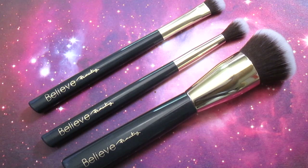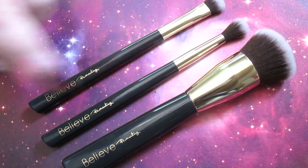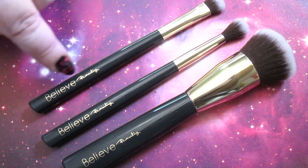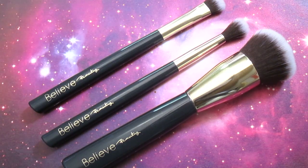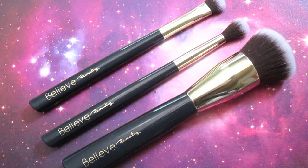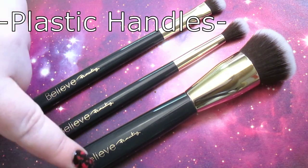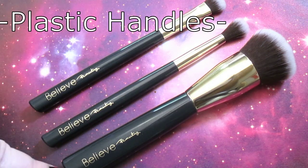Next up, we have the brushes in the line. Now, overall brushes here, they have gold hardware, so they have gold ferrules, they have nice gold writing here. The handles are nice. The only issue I have with the handles themselves is they're kind of slanted on the bottom and will not stand up on their own. Some brushes you can stand up if they have a flat bottom, especially foundation and powder brushes. These do not. They kind of have a slant to the bottoms.